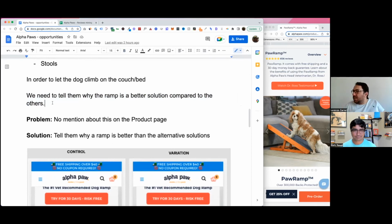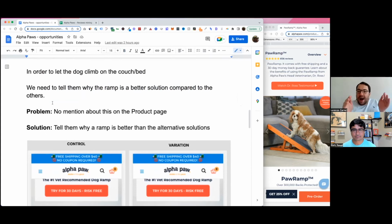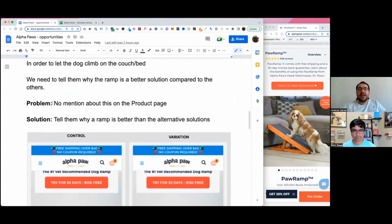You know, Rishi always talks about the fact that we are competing against the tab that the user has open in his browser. So that's exactly what we need to face. We need to tell the user why the ramp is a better solution than the other consideration that they're making. The problem is that in general, when I looked at the entire page from the top to the bottom, they never mention why they're better than the steps, the ladder, and so on, right?